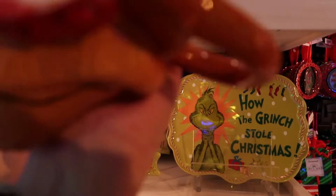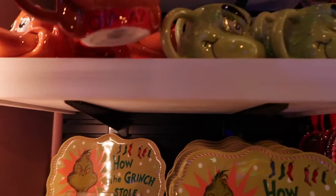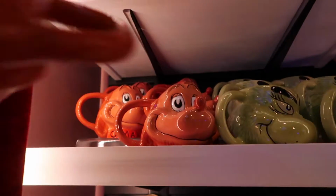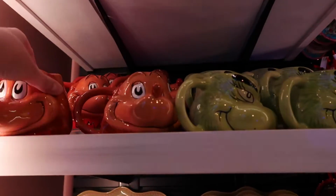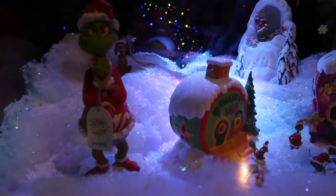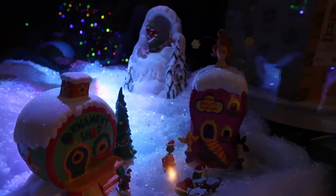Also, I totally have this mug, but now that I know they have a Max mug, oh my goodness. And it says Max. How much is it? Oh no, don't do those things to me. Don't do those things where you don't tell me how much it is. No, it doesn't tell me. Oh, they have some fun figurines. I love it. I want a whole Grinch village.